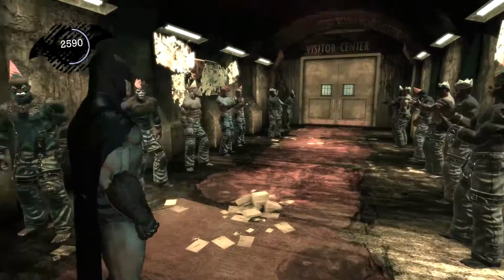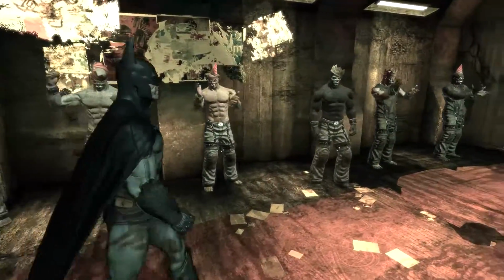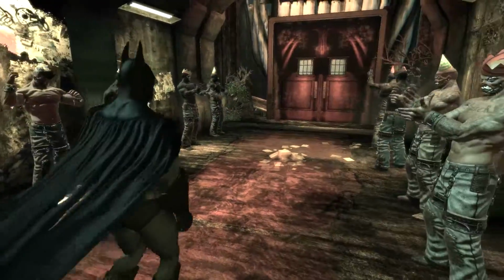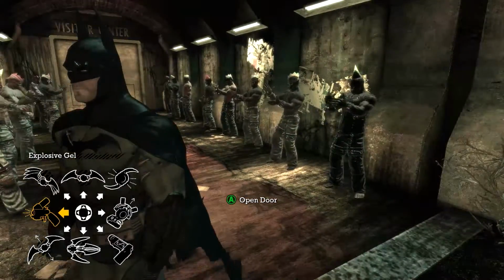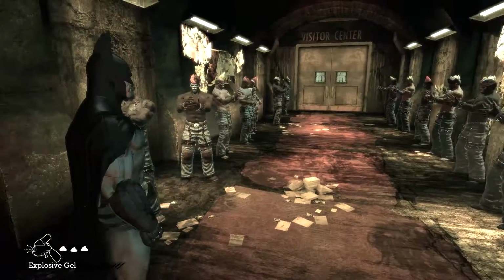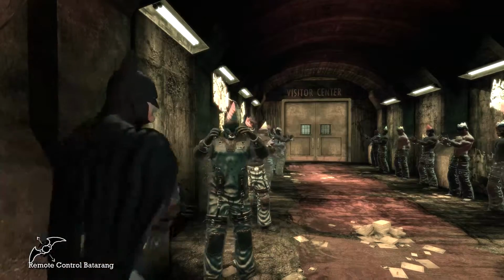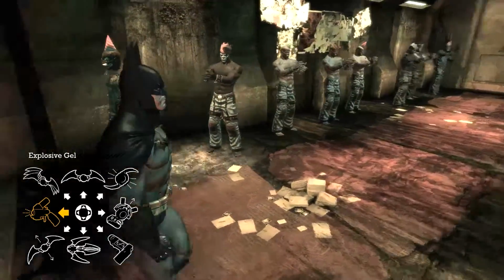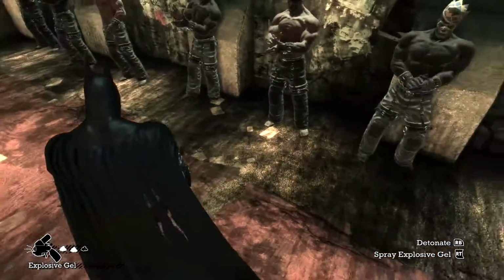And here we have another situation. How many of these guys are there? 4, 8, 10, 12, 16 guys here that we don't actually have to fight. But where's the fun in that? Now, there are a couple different ways you can screw with these guys. You can use the remote control batarang to knock down the whole line right here. But what I like doing is starting off with a bang. And getting as many of them as I can with the explosive gel.